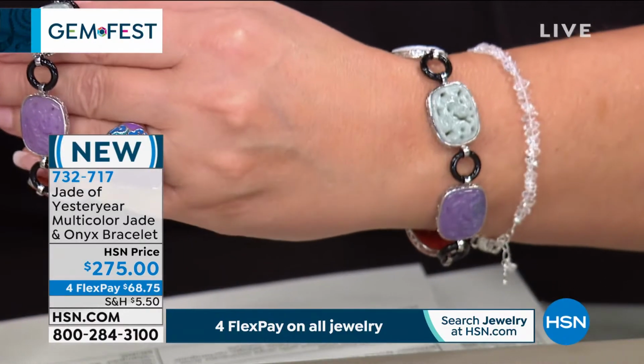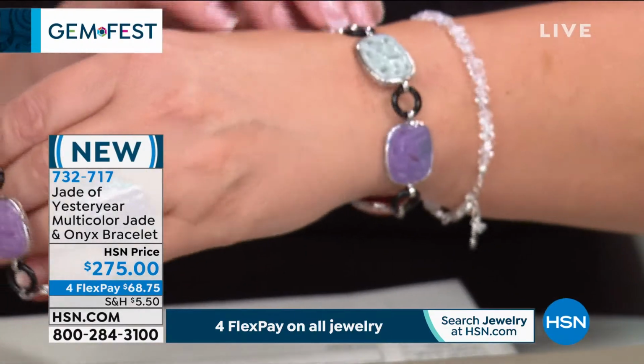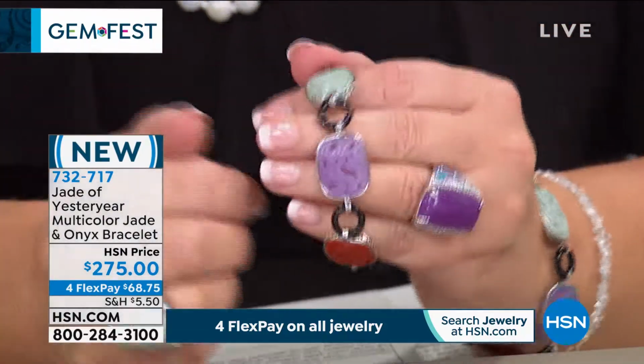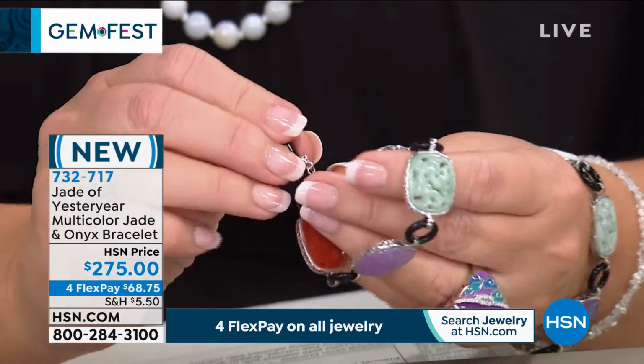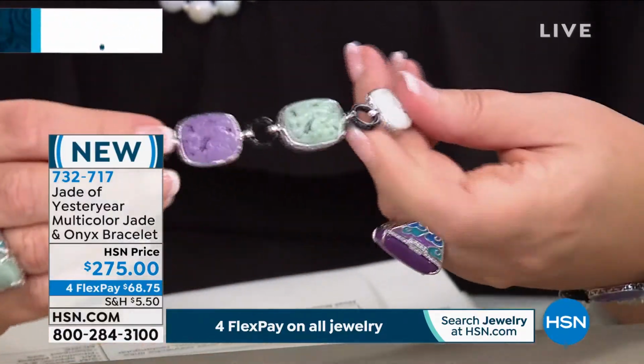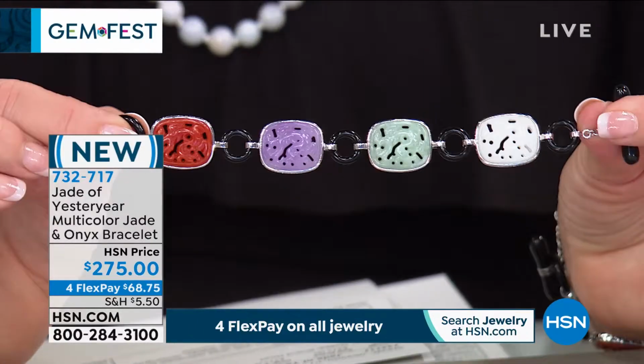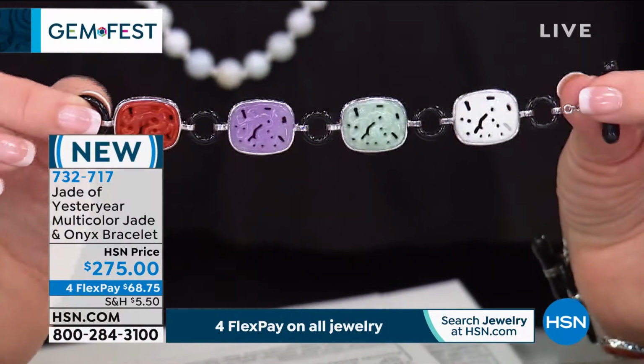You pick the size that you need, and we'll get this out to you. I think you will fall in love with it. It's extremely comfortable to wear, and it's just magnificent. It's not something, again, that we can get by the thousands, but it's a very special piece. I love it for layering, and it'll match your entire jade wardrobe, right, Stella?